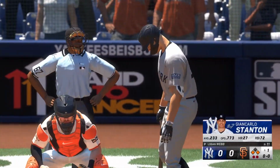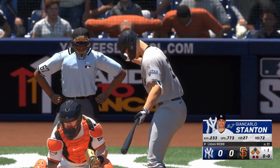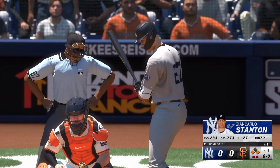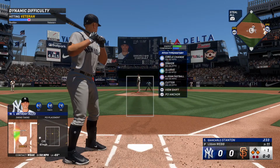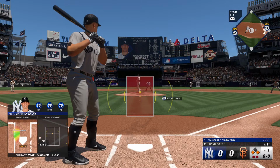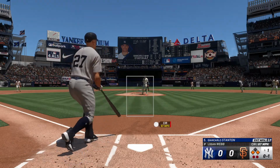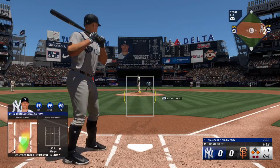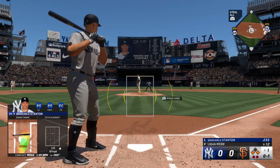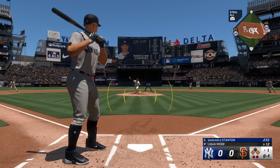Here's Stanton now. How many times have we seen an early at-bat change the course of a game? It happens every night in baseball, and maybe it happens again here. And that one fouled off. Torres at third. Rizzo at first. Two out in the inning.